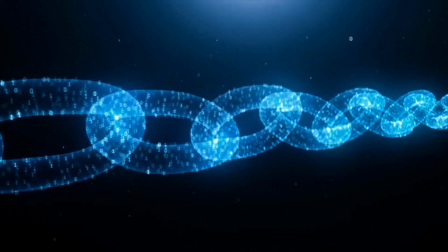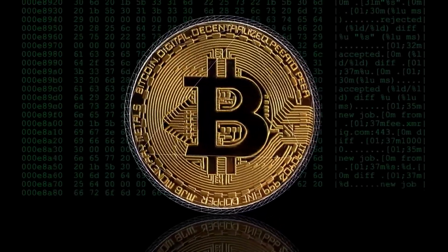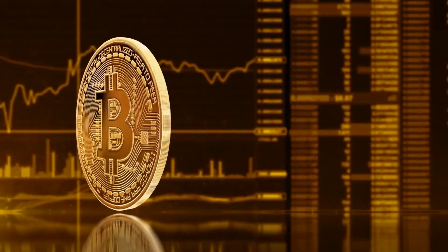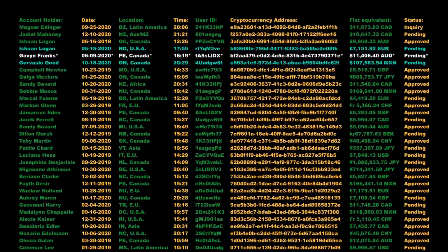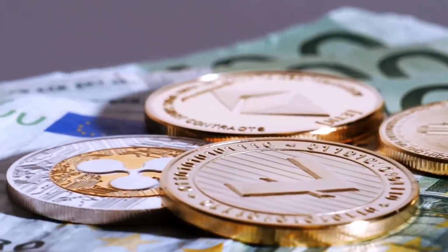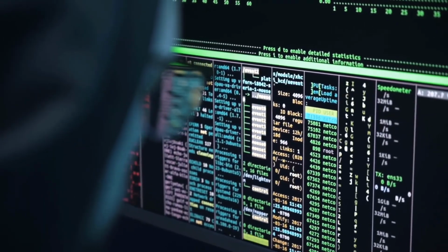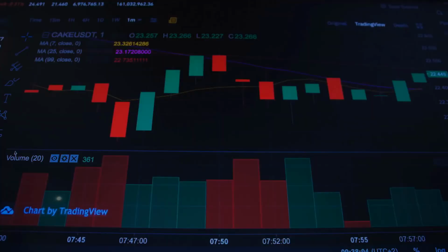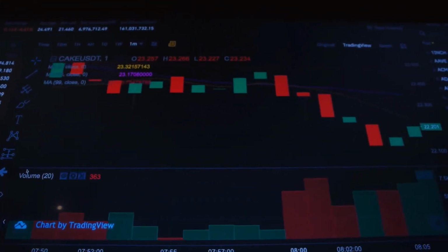Now let's talk about Bitcoin. Blockchain for Bitcoin is a specific type of database which stores every Bitcoin transaction. Bitcoin and other cryptocurrencies are spread over the blockchain network of computers, making it possible to use them without a central authority. It also reduces the risk and eliminates many processes and transaction fees.